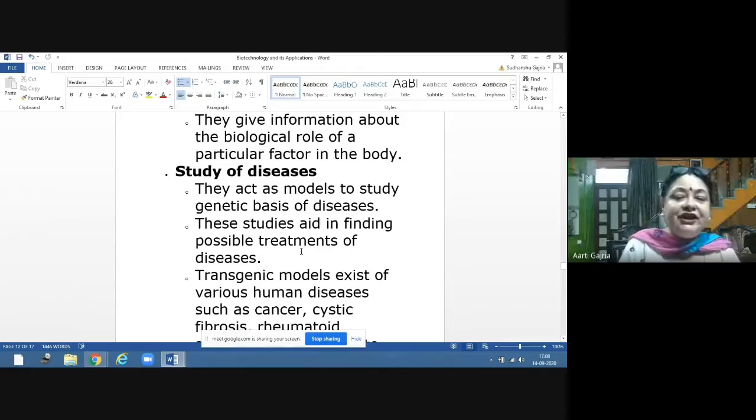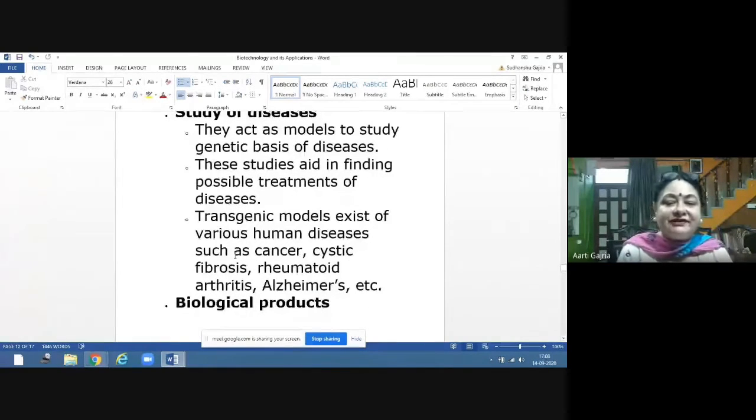So these transgenic models exist for various human diseases. We are studying various diseases on transgenic animals first, and then we are introducing that particular treatment for human beings. So what are the diseases for which we have these transgenic models? Cancer, cystic fibrosis, rheumatoid arthritis, Alzheimer's disease, and various other diseases for which transgenic models are first created, and we check the research and the treatment of that particular disease in them, and then we can progress with our research for the human trials.